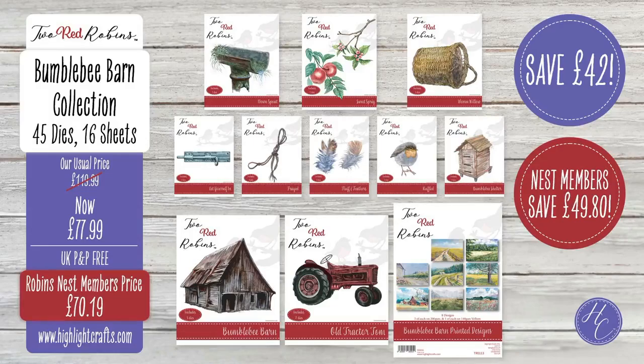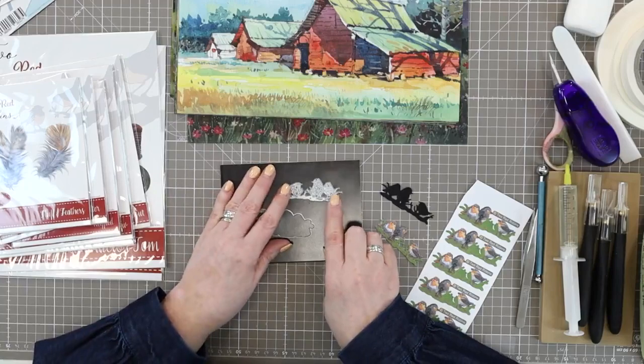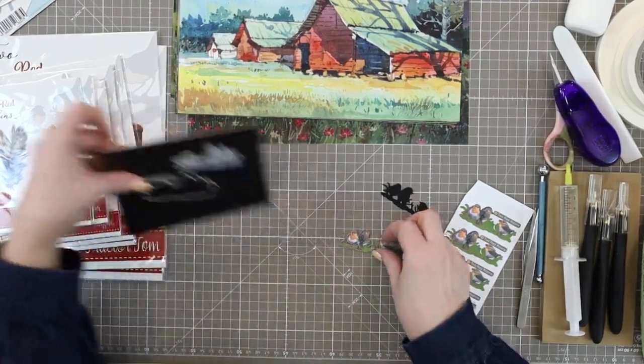So let me bring in little tweet because he's adorable. I have here my little tweet. Let me just show you. I've cut him out as a silhouette because I think he's fabulous as a silhouette. And this is the little tweet die. So we've got our matte layer and our fabulous little die, okay? When he's cut out, this is what he looks like.